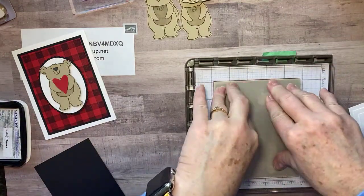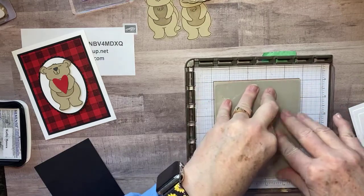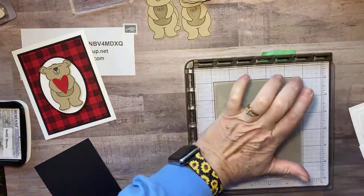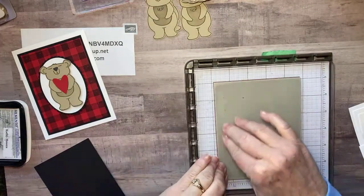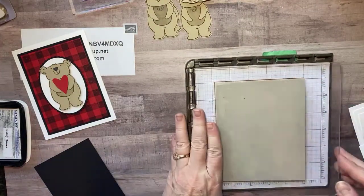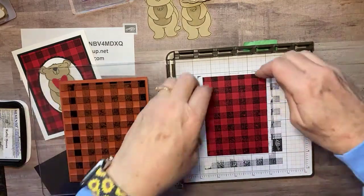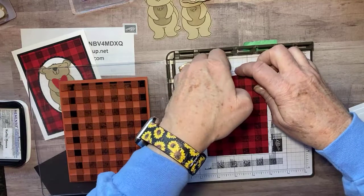And I look like I'm pressing really hard, but I don't need to press that hard. I need to put more ink on there. And then one more on this side. A little bit of pressure there, and there we go. So now I have it a little bit darker. So I'm happy there. I'm going to take this off.